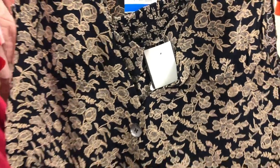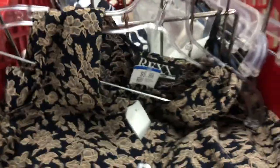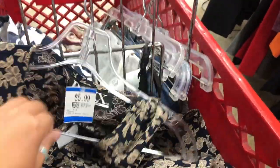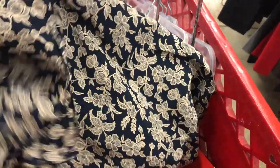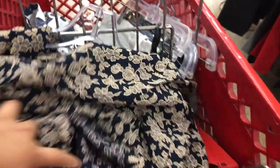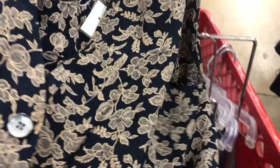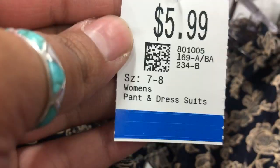Then I moved on to the suit section, where I try to find the two-piece sets, and I found this two-piece set of my dreams. It was sleeveless, and shorts, and it just looked so comfy cozy. It was super soft. I just couldn't believe that I found it. I really liked the print, and I could dress it up with some gold jewelry. It was just of my dreams. But then I was heartbroken because it was a size 7/8, which is way too small for me. But this is exactly what I'm looking for when I say two-piece sets.